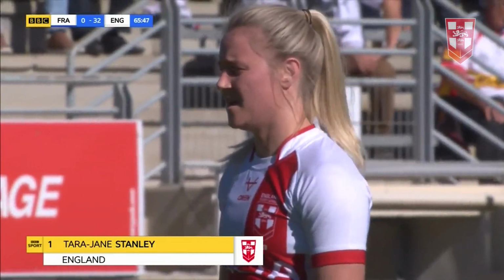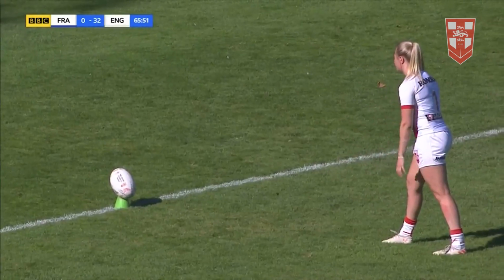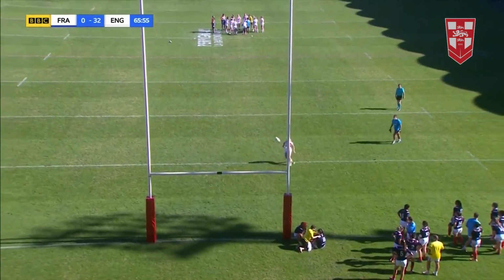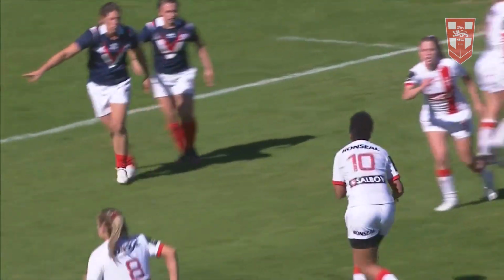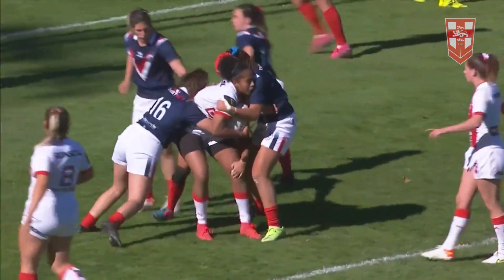Just for one goal there, Andrea? Oh, no idea. Don't ask me, I don't know. Well, Tara missed one from a similar position earlier, so maybe it was just for Beth to get her boots in. But yeah, I think again, moving into a World Cup, you want more than one option for a kicker as well. So it'll just be to keep both ticking over, I assume.